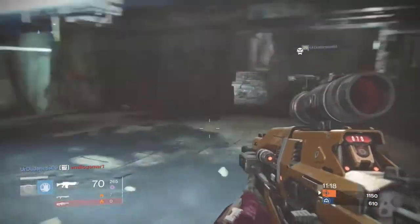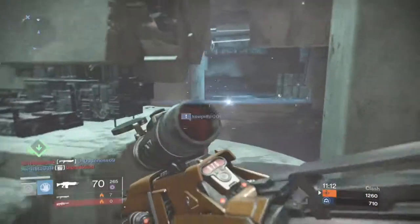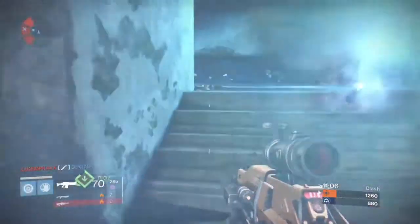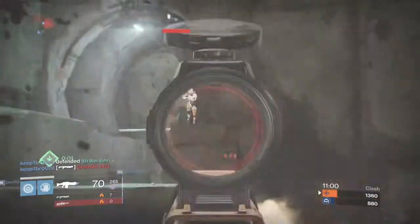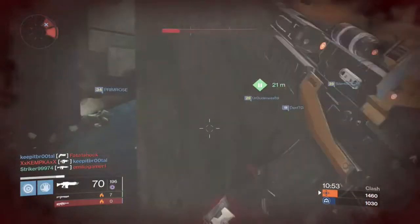I'm using it here as my level 22 Warlock, and I'm just running around and hammering people, because this gun in PvP is probably the best auto rifle you can get your hands on. I'm able to outclass Last Word, Mythoclast, even Thorn with this gun. It's all really based on how you use this weapon and how well you can handle certain things on it. Anyway, without further ado, let's jump into the statistics of Atheon's Epilogue.